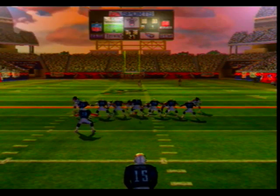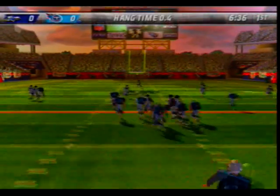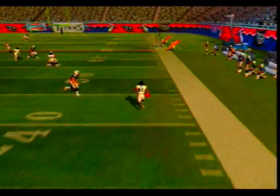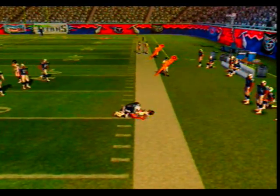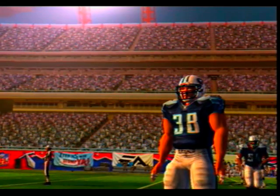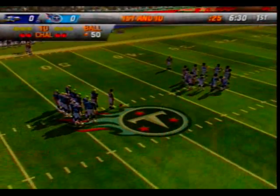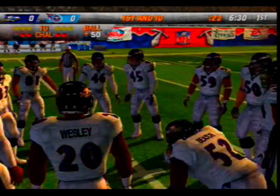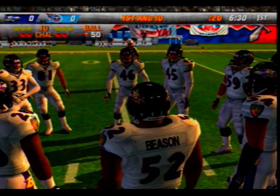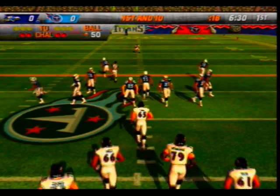Wynn into return. From the 42-yard line, Wynn takes the punt to the 50. So they have first and 10 here.